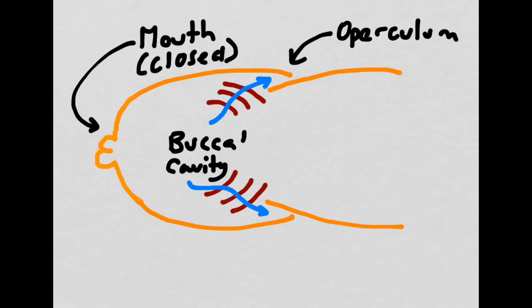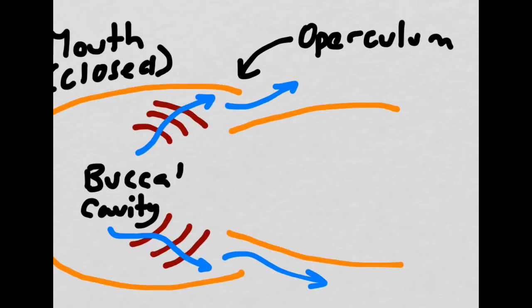To do this, the fish first closes its mouth. When it does this, the water is pushed out of the operculum openings, over the gills, and back into the water. As the water moves over the gills on its way out of the operculum, the oxygen is extracted and moved into the fish's bloodstream, and carbon dioxide is removed. We'll take a closer look at this in 1 second.